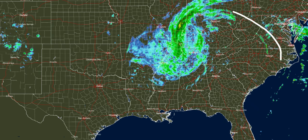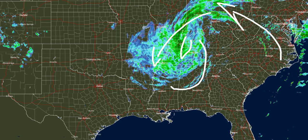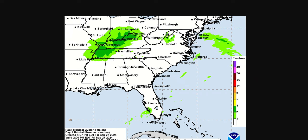So obviously we still have the counterclockwise circulation around what was Helene, but a lot of the winds have died down, and thankfully some of the rain, thank goodness. The rainfall forecast over the next 24, 48 hours: we're looking at a couple inches of rain from Memphis through Cincinnati, Cape Girardeau, Little Rock, but nothing like what they've had in areas of Georgia.